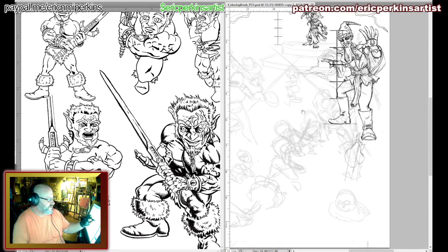Now, this Gnome Barbarian that I've scribbled in down here at the bottom is also 4 heads tall. He's obviously going to be a lot bigger than that scribble that I put in there, which is going to change a lot of things here. As I go through the drawing, things are going to get changed. That's why I'm doing things on different layers so I can arrange them again. So let me turn that off.